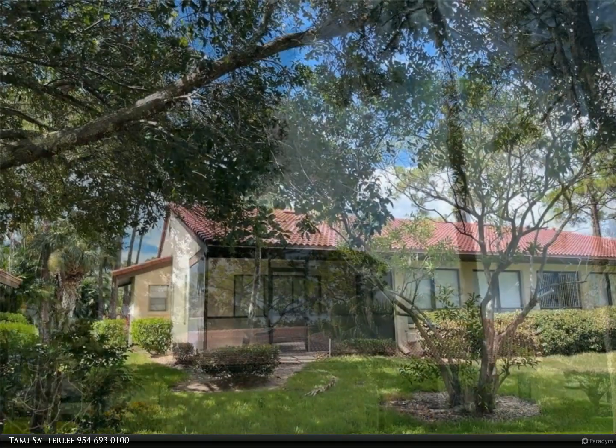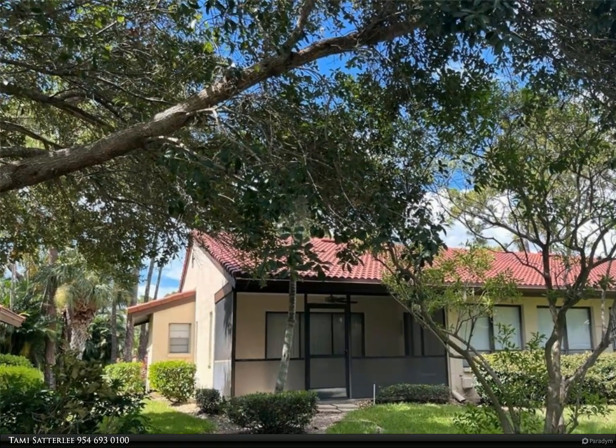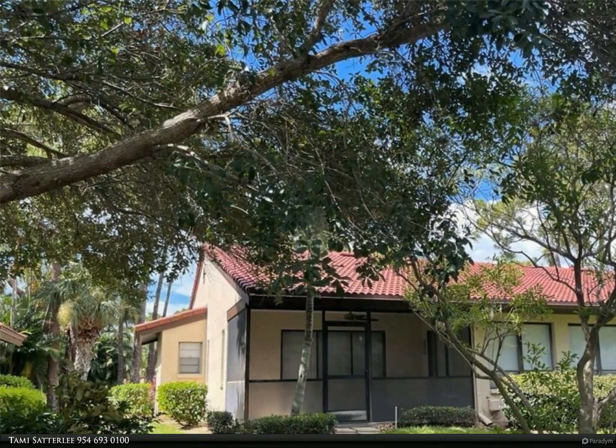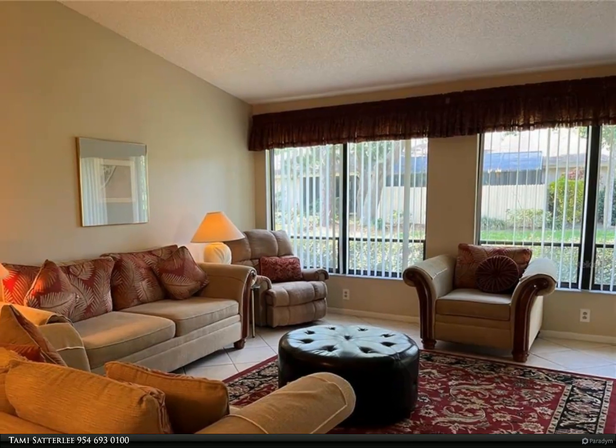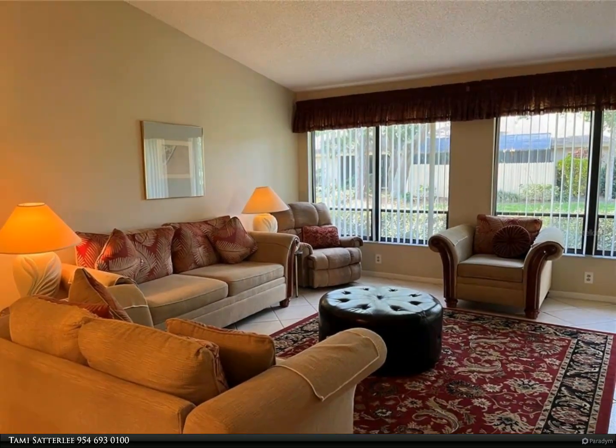This villa is unique as it looks over the large pond that you see on the right as you enter the community. Weekly rentals are allowed and sought after throughout the year. Newer appliances in the kitchen. Recessed lighting in the kitchen and baths.